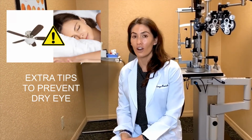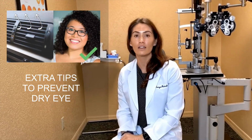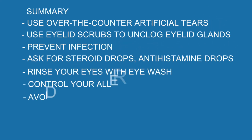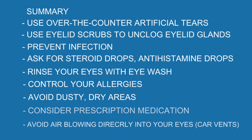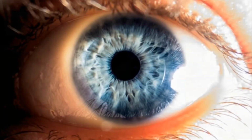Also, when you're driving your car, try to aim the vents away from your face, or at least keep your glasses or sunglasses on to try to keep that wind out of your eyes. Seasonal changes with the weather, any dry, dusty area can also increase dryness on the surface of the eyes. So we do recommend buy an eye wash and rinse your eyes out when you get home after you're being exposed to a lot of that pollen. Some patients like to use a neti pot to clean their sinuses when they get home as well. That can be very useful, depending on if you can tolerate those kind of activities. Sometimes a nasal saline wash works just as well.